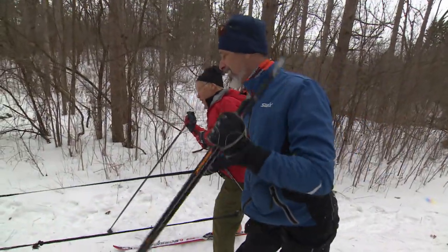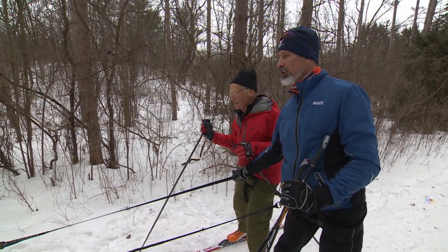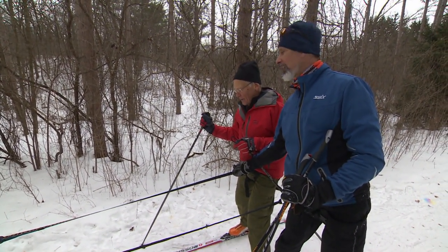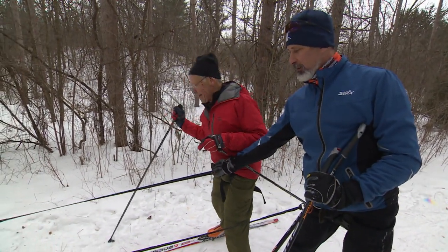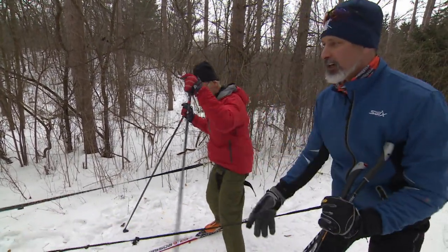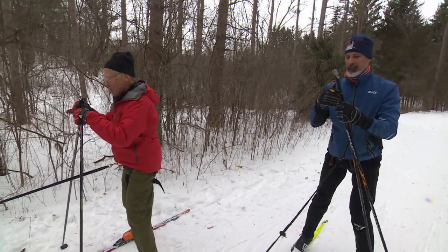Whoa. All right, what do I need to know besides whoa? If you want to go left, you say ha. If you want to go right, you say gee. If you want to slow down, you say easy or whoa. And stop, stay. There's really no brakes other than snow plow. Okay, well, I think try to avoid the trees. Avoid the trees, yeah. Do you want to leave, or should I go first? Well, you'll pass me in a second here, I'm sure.